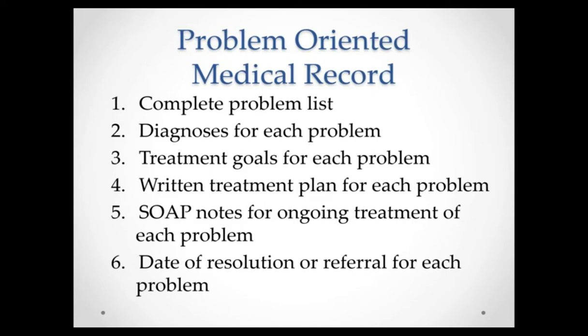And I'm kind of referencing the old-fashioned paper model, but I know that around half of you are still using paper records, and that's okay. I'm just suggesting to you that the problem-oriented medical record is a clean way to capture that kind of information.